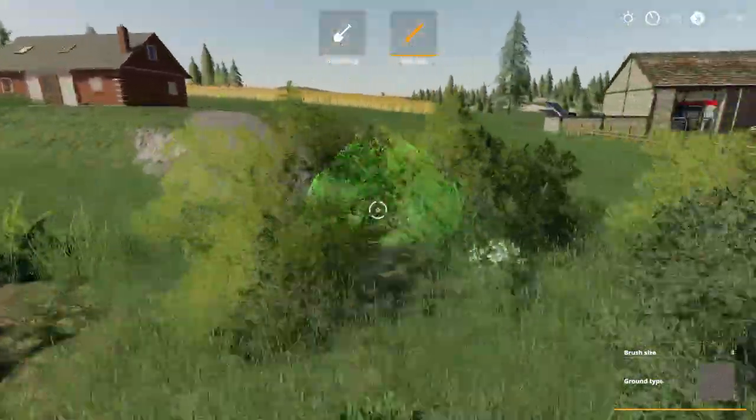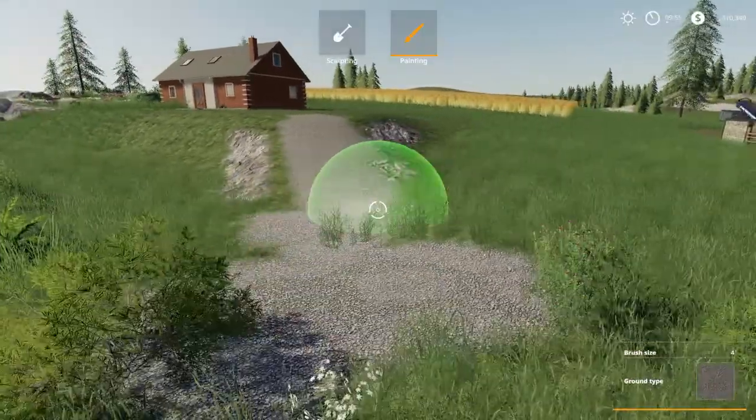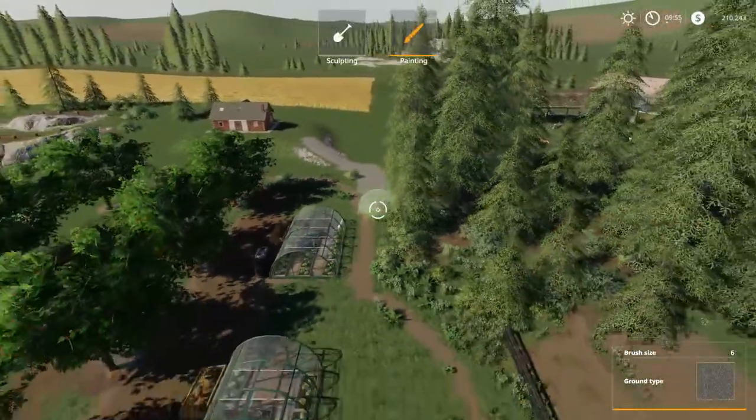Okay, these bushes are kind of messing me up. Get out of the way. Okay, we can take it from here. Okay, so we're getting the idea. We're gonna come down here, I think.